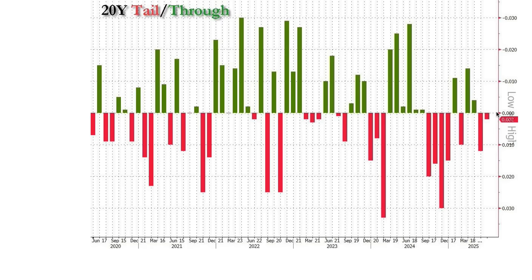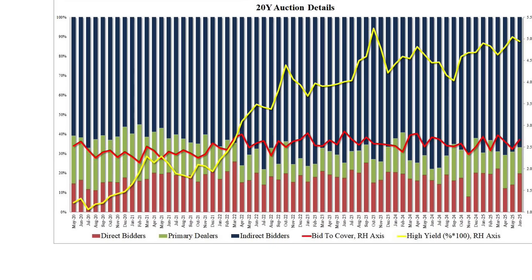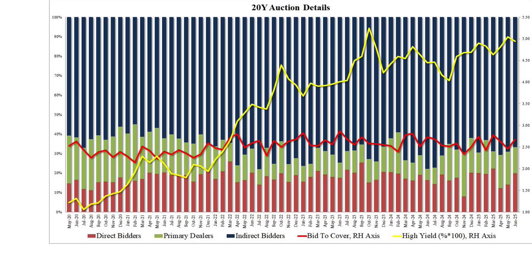But generally, I think the takeaway here is this chart goes back to 2020, and you can see that in recent history, going back about a year to the summer of 2024, this 20-year bond has tailed pretty significantly more often than not. You can see we've had a couple stop throughs here, but in general, this tends to tail and tail pretty significantly. Today, they decreased. The size of the auction today was relatively small at just 13 billion, so that might have avoided a tail in today's auction.